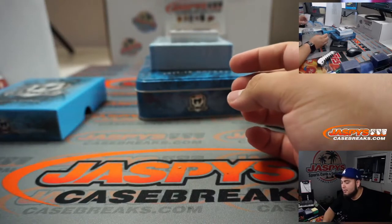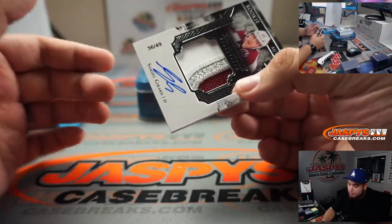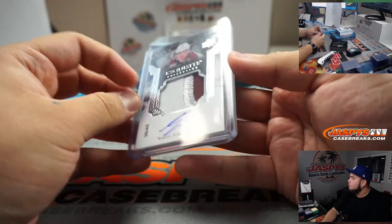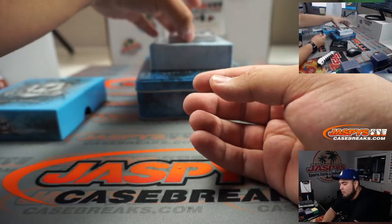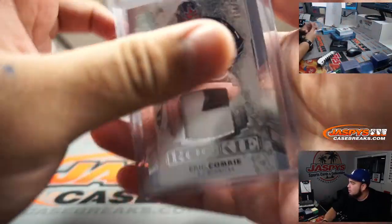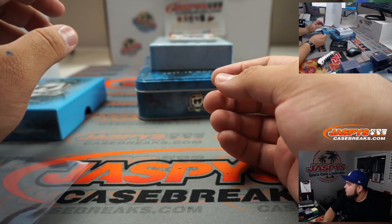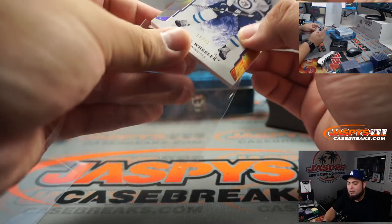And ooh, this guy was actually a pretty good defenseman. I don't know if he's still around or if he's with Colorado anymore. I doubt it though. But how about a little Exquisite rookie patch autograph, jersey number 36 out of 49 of Samuel Girard. Spot 6, that is going to Steve, last spot mojo. We got a little rookie patch of Eric Comrie, 004 of 249. Spot 4, going to Jeremy Port. And last one is a gold, 10 out of 12, Blake Wheeler, Steve with 0.